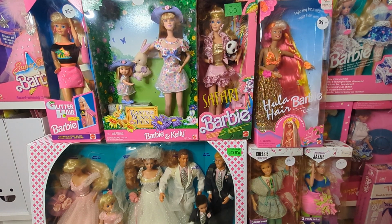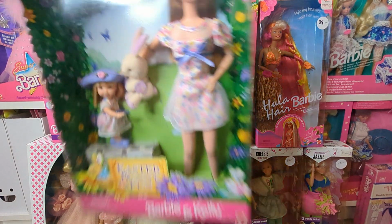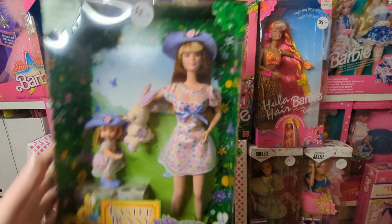This is a Target special edition apparently. I've been eyeing this Barbie and Kelly set on eBay for a while. Kind of wanted to pick this one up eventually for Easter. And yeah, it's just so cute. It's even cuter in person, honestly. The Barbie and the Kelly are so cute, and that adorable bunny. Like, I really want to take this one out of the box. I might, but we'll see. See how I feel come Easter time.